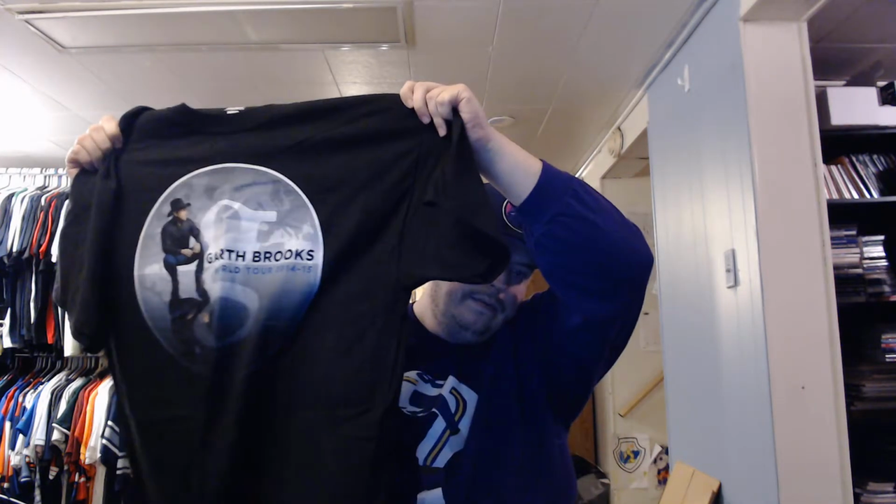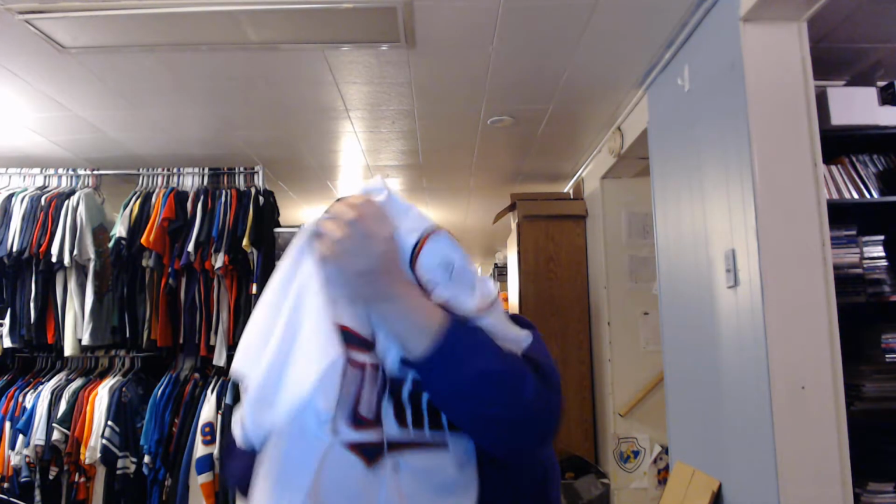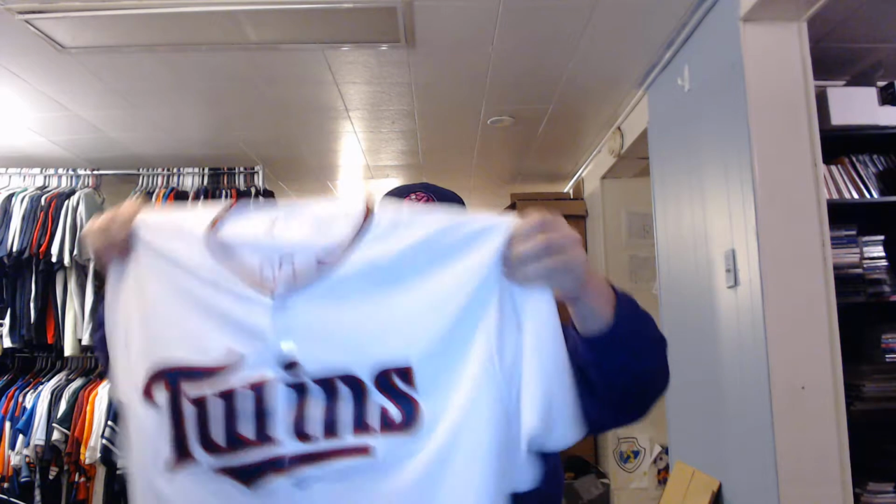Garth Brooks. Whoa, nice. And it is a real one. So I don't sell bootleg jerseys, so I wanted to make sure this is real. This would be the sewn but replica style, but the stitching looks good on it. So Miguel Sano, so that'll do well. Hopefully he bounces back, man. We need some of those young guys to play better. Minnesota Wild tee.